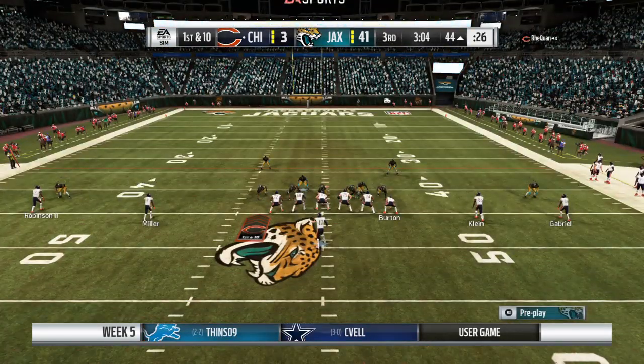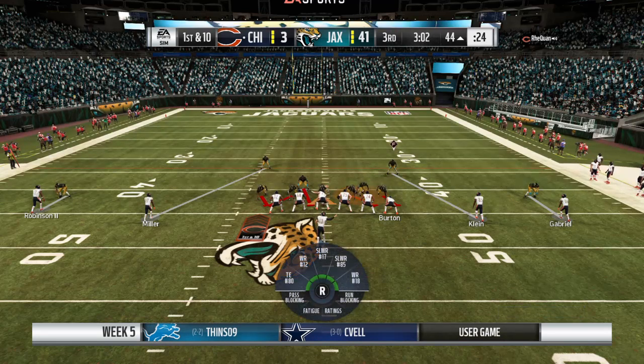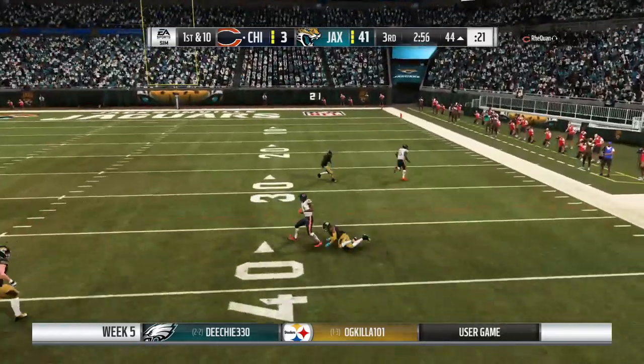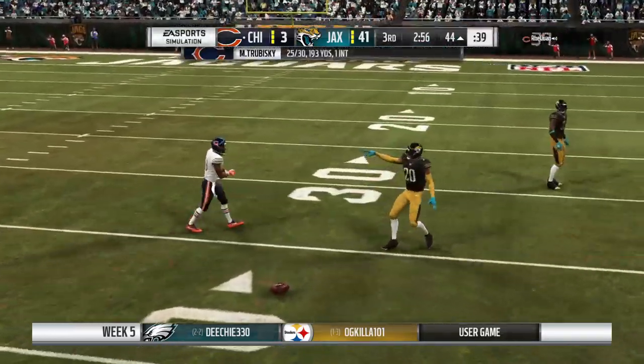Hey, 18. Red, up. Throwing once more, it's Trubisky, and that is incomplete here.